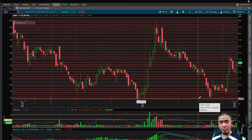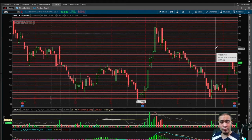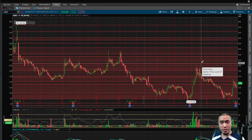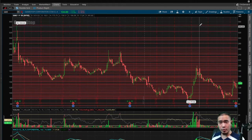This appears to be a cup and handle in the making. Bottom of the cup being the low of 77.60, and there can be multiple possible tops. It can be 151, 156, 190, or even 200. And longer term, this is part of an even bigger cup and handle, where the top can be 208, 256, 281, 325, or even the high of 345. So those are all bullish indicators. That is telling us that the stock should come back up to one of those tops to complete the cup. So the cup and handle is bullish in the short and long terms.